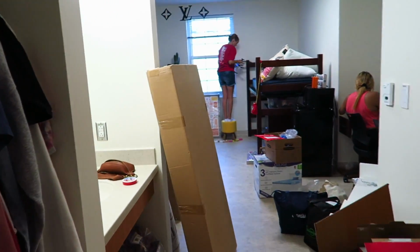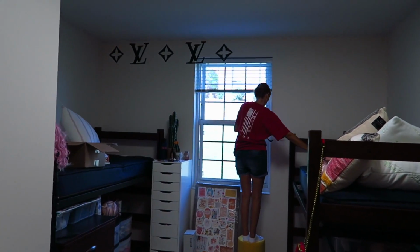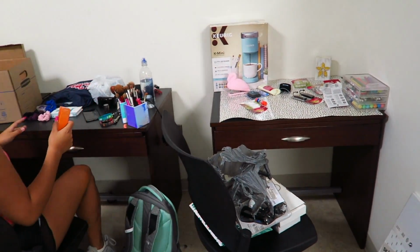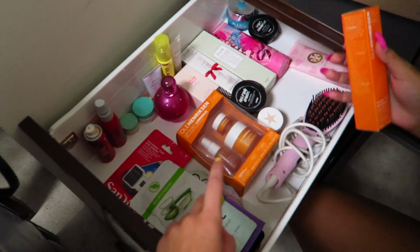Presley's closet's still, I think that was on earlier when I showed you guys, but we're still working on the same thing. My mom's working on hanging up the Louis Vuitton print to the wall. I'm gonna work on filling up my desk drawers. So, Press, I wanna show them their skincare drawer. Yeah. Iconic. Literally. I've always wanted to try that.